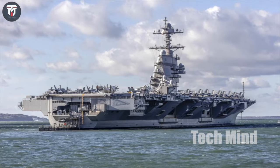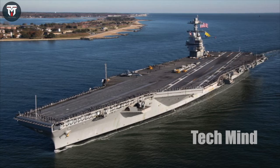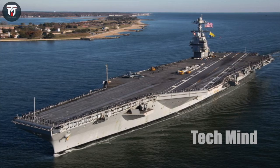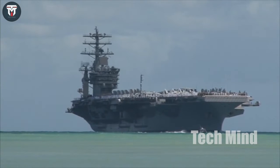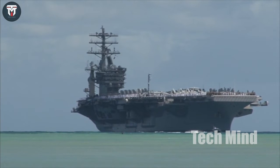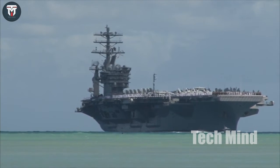Additionally, the Gerald R. Ford boasts 23 new or enhanced systems compared to the Nimitz-class vessels. It's anticipated that the advanced technology onboard this new class of aircraft carrier will lead to a 30% reduction in maintenance requirements and a decreased workload for its crew. Another key operational performance enhancement over the Nimitz class is its ability to increase rapid strike capabilities, with a capacity to launch up to 160 strikes in a single day.